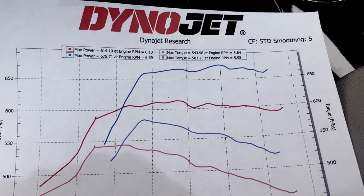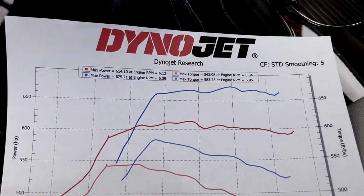But, you know, like the flex fuel sensor, the stuff that he added and whatnot, and the, well, you can't see the injectors, but I at least want to see what the flex fuel stuff looks like. We may do that in another video. So anyway, yeah, the car made like 675. There's the dyno sheet right there, 675.